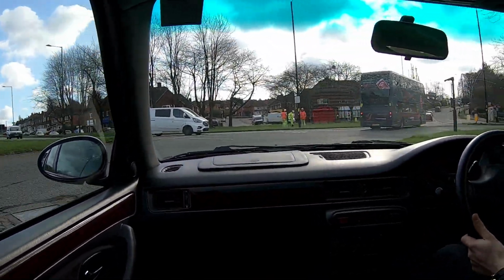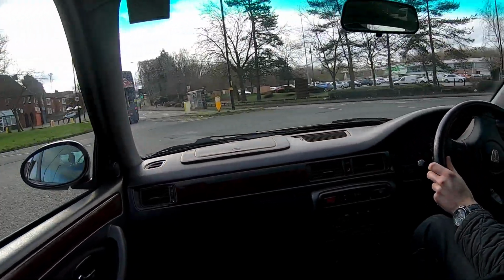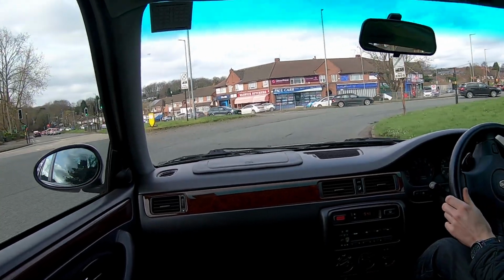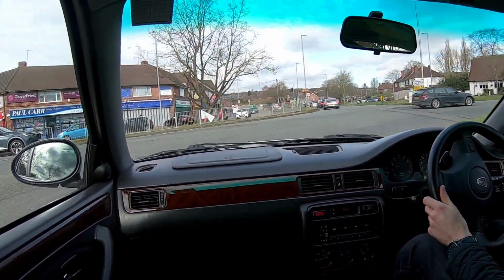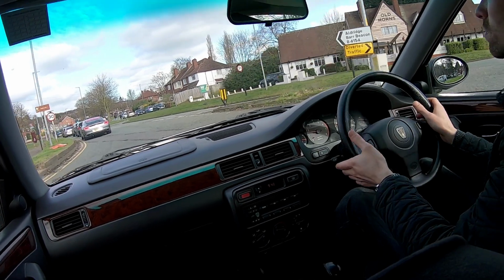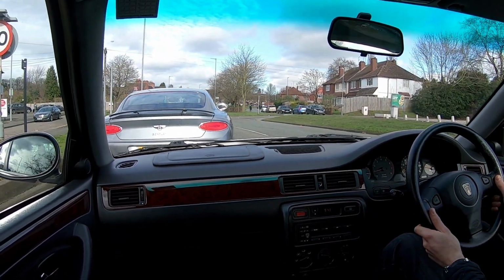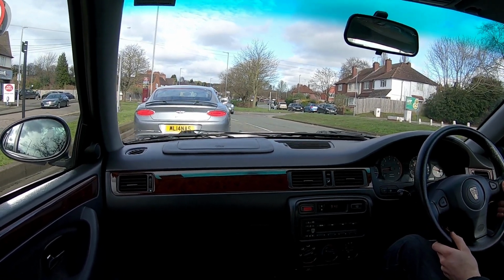I know what you mean about the drive shaft. It sort of gives a bit of a wobble. There is a wobble when you pull away. You put your foot on the gas and it sort of goes. Brakes are really nice and sharp as they are. Yeah, they're just so well weighted.